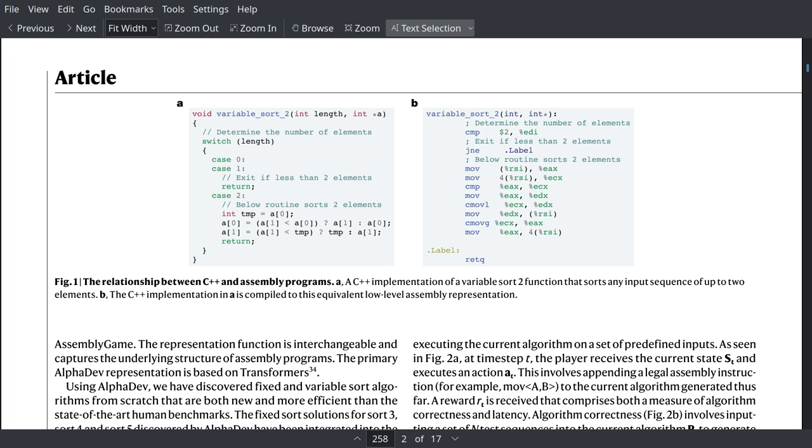If the length is 2, then we store the first element in the array in a temporary variable. Then we set the first element in the array equal to the smaller of the two elements. Then the second element gets set to the smaller of the temporary or second element in the array. So let's take a look at the equivalent assembly code.